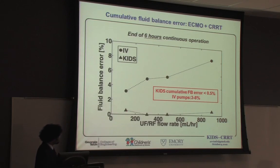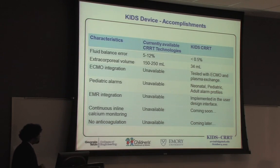Running these 2 circuits over 6 hours, what you see is that the error in IV pumps, even though they're identically calibrated, can be anywhere from 3 to 8%, and ours is less than 0.5% across a wide range of conditions, not shown here, and they're repeatable as well. So just by redesigning the solution, the fluid balance is about an order of magnitude better, and the volume we're using is substantially reduced to 34 mLs compared to 250 mLs. We can integrate with ECMO and have actually tested and validated it.